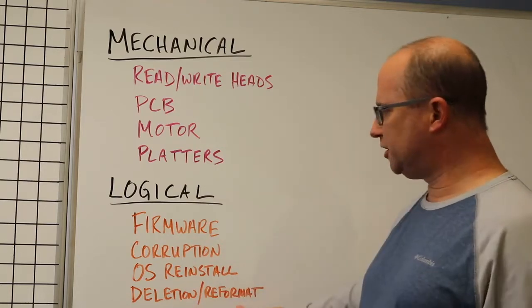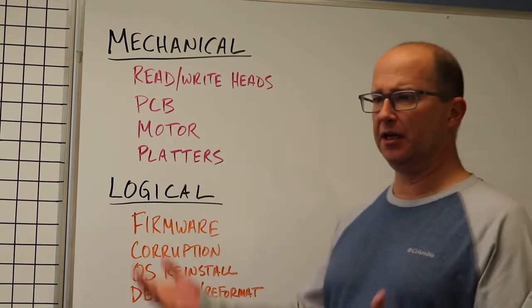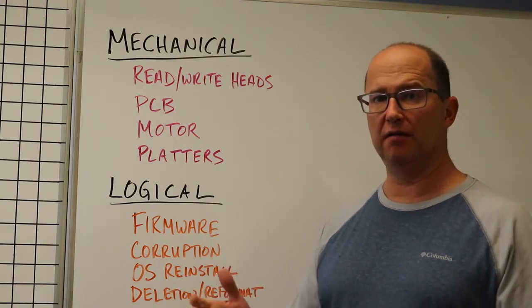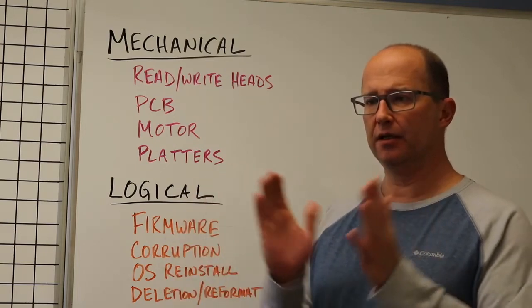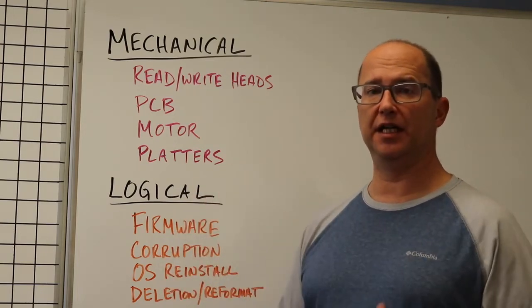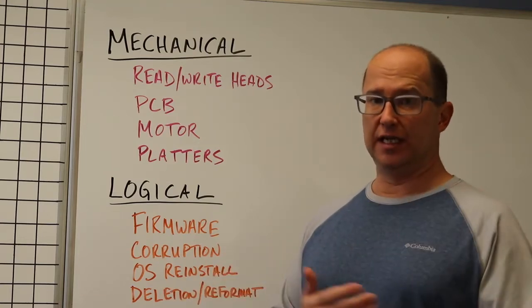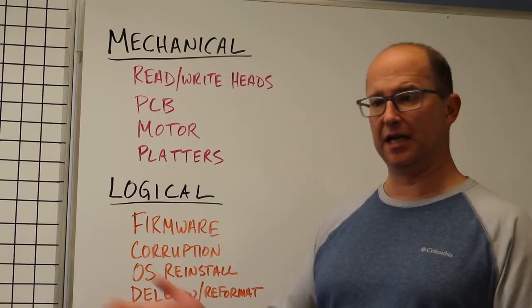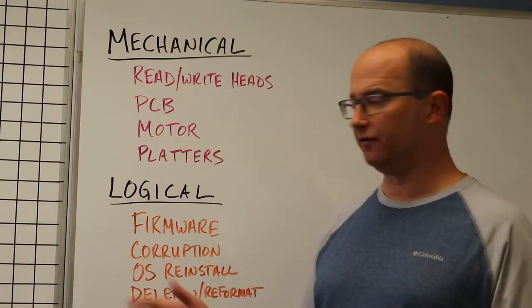And then deletion or reformat, same thing here. If you delete data from a drive and you notice it right away and you stop, your chances of getting that data recovered is a lot better than if you delete it, don't realize it for 2-3 weeks, and you've continued to use the computer. The odds are your deleted data got written over and it's gone forever.